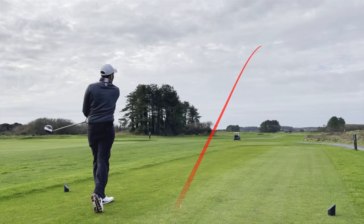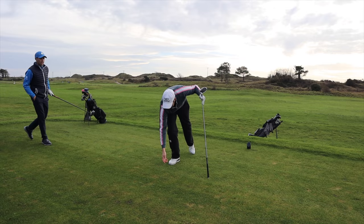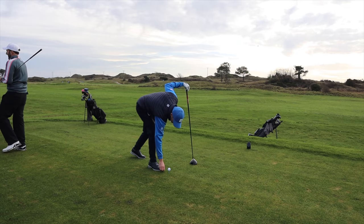Oh, great drive. Bunker and then working back, pretty much middle of the fairway, I would say. That is huge. Great tee shot. How is that gym work going? It's alright, yeah. It's getting there. This time next year.